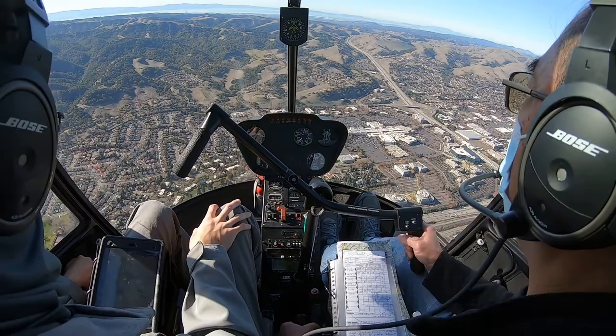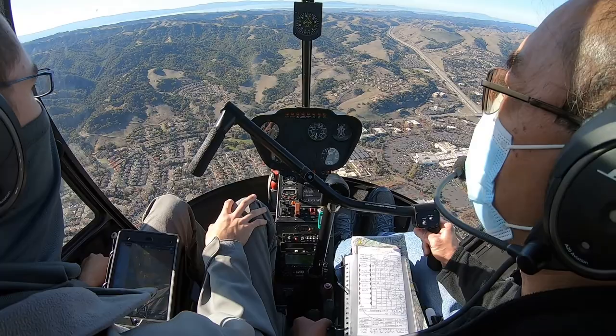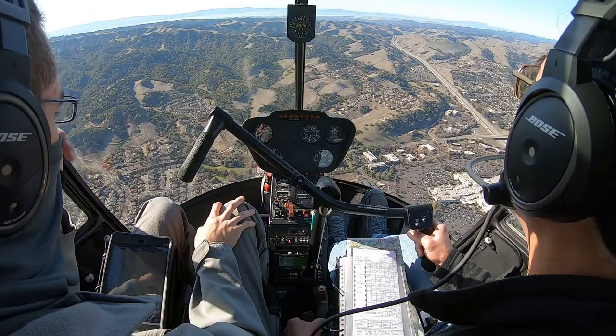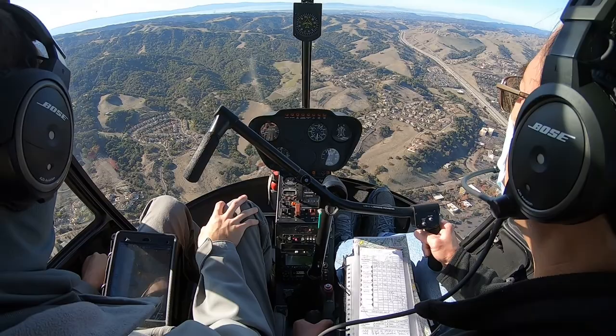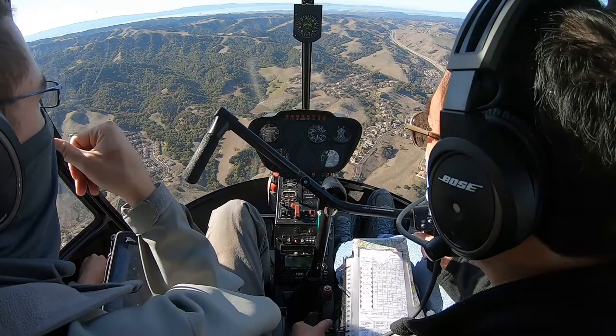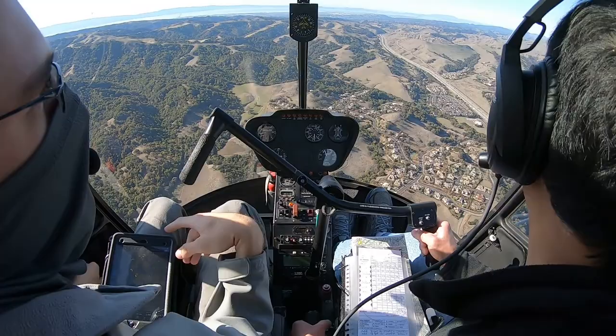Hotel, traffic at 12 o'clock, 2 miles, 3,000 indicated northeastbound, type unknown, frequency change approved. Frequency change approved, 290 Hotel, looking for traffic. That's basically coming my way. Yeah, he's going to miss us, he's turning a little more northbound. Somewhere over there. Slightly higher than us. Yeah, there he is. Oh, okay, see him.